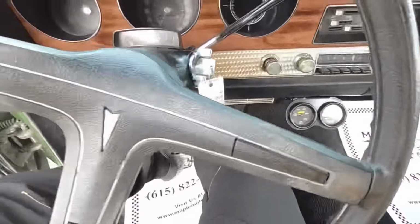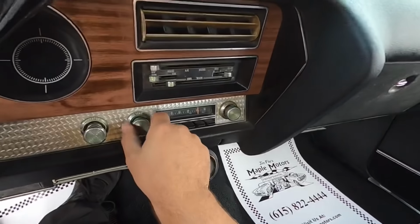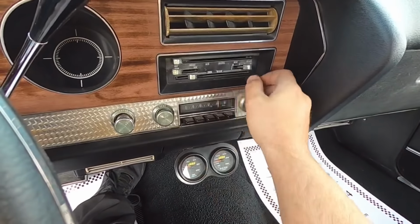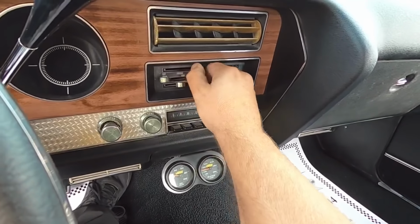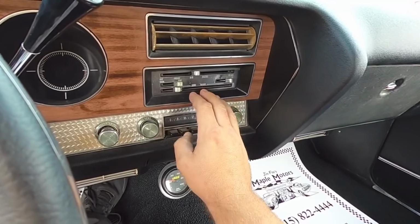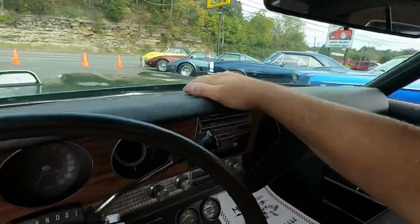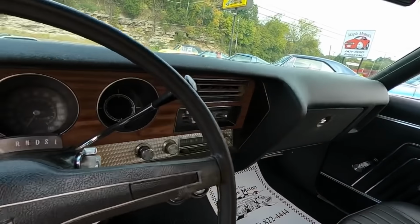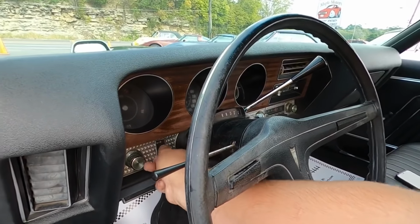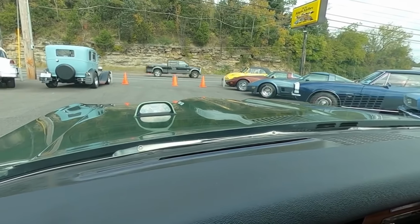25-30 on the oil pressure. Place your bets. Do you think the horn works on this one? We'll be trying everything out, as in the radio. It's already all the way up. The radio is not working on this one. AC maybe? No AC. Blower motor's working though. I can hear it blowing. I think it's just blowing out the floor and the dash, not coming out the vents. So we know our blower motor's working. What about wipers? Wiper and washer. Nothing's going on there. The tach is working on the dash there.